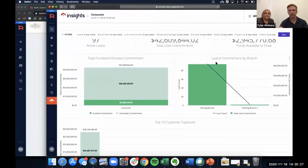You can set up different groups within the organization and keep track of how the renovation group is doing compared to the one-time close versus escrow holdbacks, that kind of thing. You can set up all different kinds of branches and groups and report on them separately.